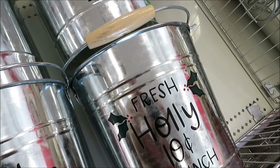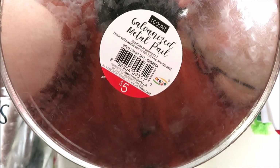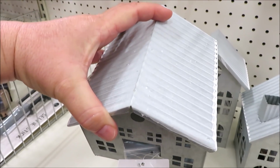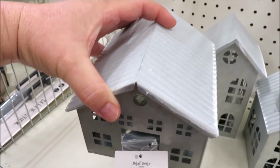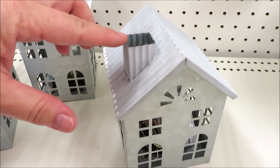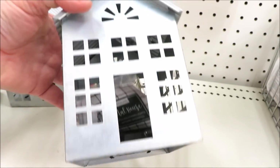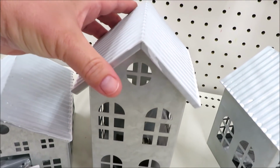They do have little wooden handles, and this year they're $5. They brought back the metal houses, and these are pretty similar to the ones that were out at Halloween, just the corrugated roof. They are $5. They have the shorter squatty one, just like Halloween. They've got the medium size, and that one has the chimney. And these actually come with fairy lights. So there is a battery operated compartment there and some fairy lights connected inside. It also comes in the taller one.